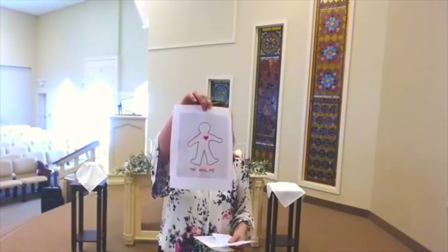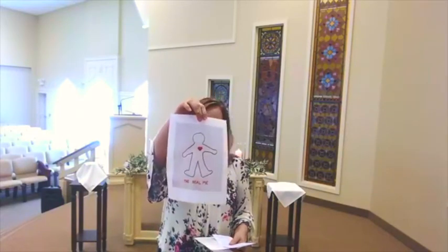But then there was another heart that I sent to you, and it was actually what you might receive on a special day, Valentine's Day. It was a picture of a heart as if it was a Valentine, and a symbol of what? A symbol of love, right? And there was another picture, and this is another way that I want you to think about a heart. You see that? That's a person with a heart inside, and it says, the real me.